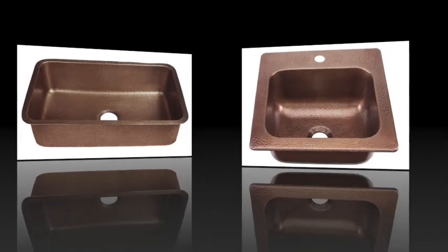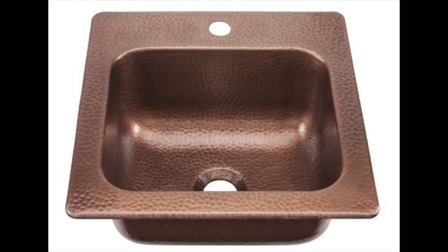Coming in at number 6, the Sinkology KPD-1515HA Seurat Drop-In Solid Copper Sink. The Sinkology KPD-1515HA is the best budget copper sink available. It uses commercial grade pure solid copper with a 16 gauge. The drop-in design helps for easy installation with kitchen renovations. Sinkology even guarantees that this living finish will not turn green with age if properly maintained.